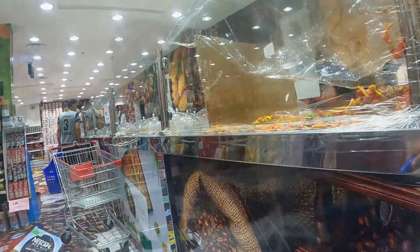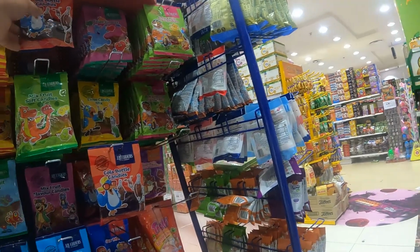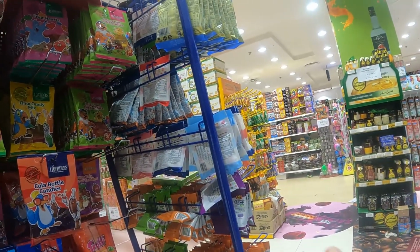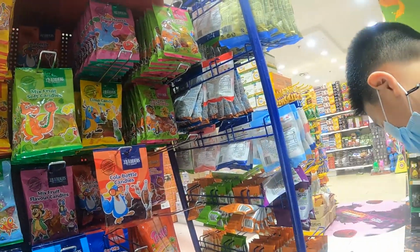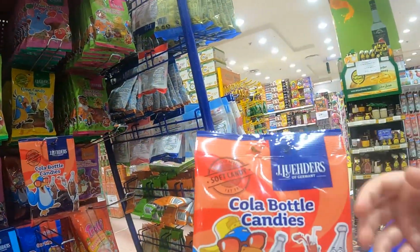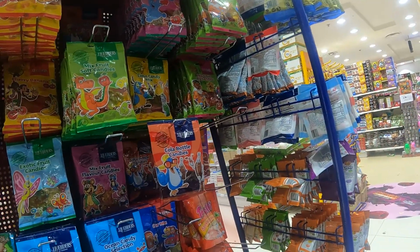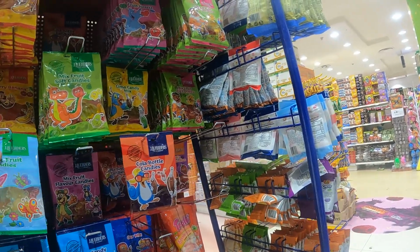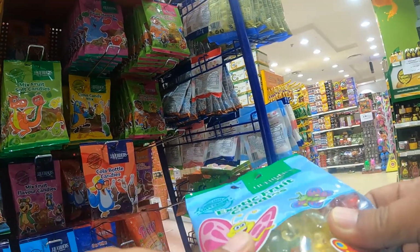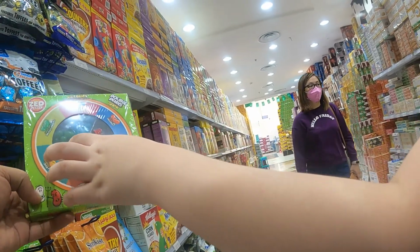Oh, okay. Oh, they have this ball of candies. Ooh, okay. That's cool. Ball of candies. Yeah. Show them. This is a ball of candies. They're soft. They're literally gum. They're gummy. Exotic candies. This is nice.